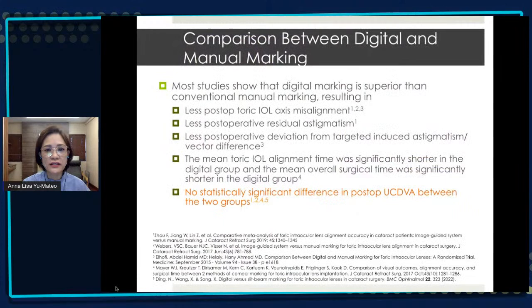How does the digital marking system compare with manual marking systems? Most studies do show that digital marking is superior to conventional manual marking, resulting in less post-operative IOL axis misalignment, less post-operative residual astigmatism, less post-operative deviation from targeted induced astigmatism or vector difference. And in some studies, the mean toric IOL alignment time was significantly shorter in the digital group, and the mean overall surgical time was significantly shorter in the digital group.